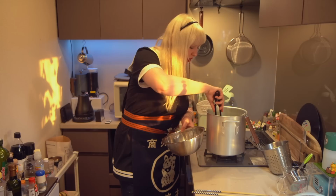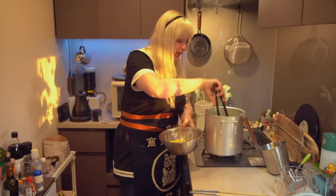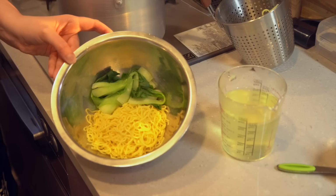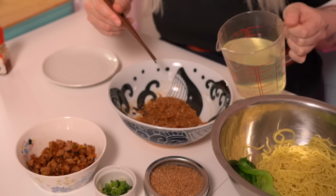Okay, I'm gonna take out the bok choy and add it to the ramen, and we're gonna take this over to our little mixing station to mix this all together. And before I go, I'm gonna scoop out about 2 cups of hot water. Hot water time. I'm gonna use the starchy green water from cooking bok choy and noodles and add about 1/2 cup in just to start loosening this paste up. Let's go.